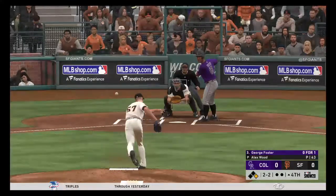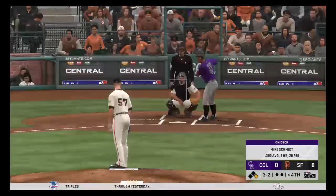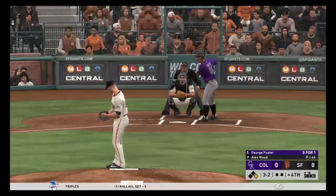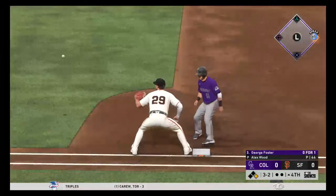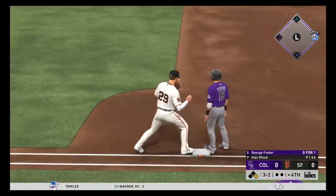Another 2-2 offering. To be honest with you, I'm a little bit more afraid of the guy on deck than the guy that's up right now. If I'm on the mound, I want this guy up right now. He's the guy that's got to beat me. Don't want to forget about it.